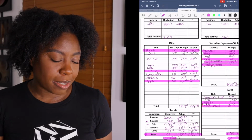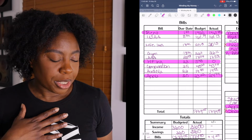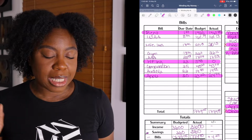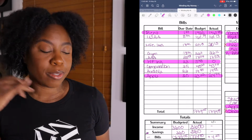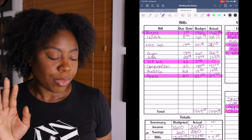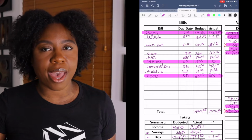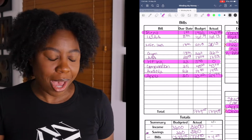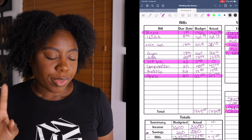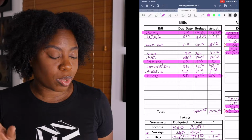So let's talk about these bills. We're gonna make it a little bit bigger here. All right, so my portion of the rent, I budgeted for $1,466. It was $1,465.66. I always budget a little bit higher than the amount just to keep it a little bit easier for the most part. Some bills I've had for so many years that I just put the exact amount, but rent is one of those bills. For USAA, I budgeted $161.14, and that's how much was paid.